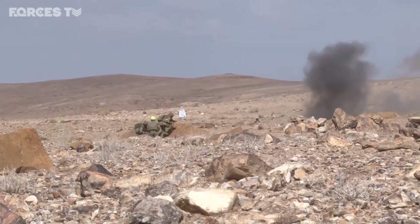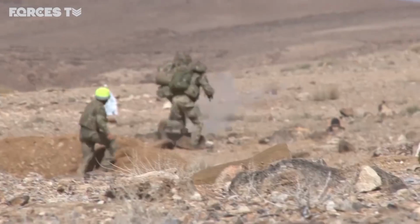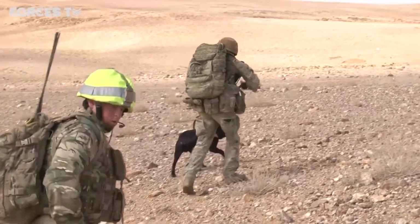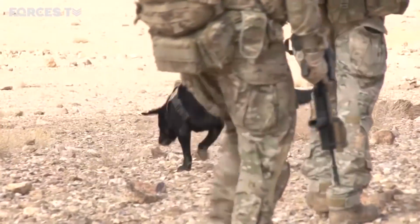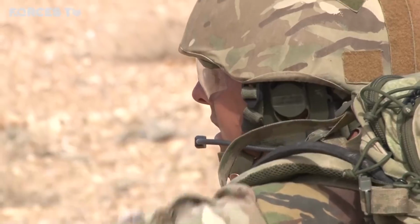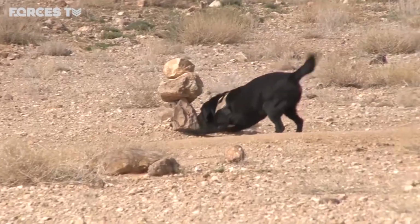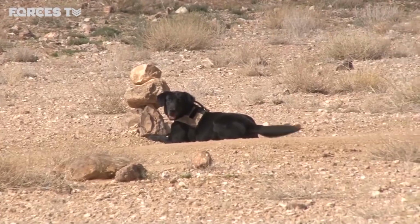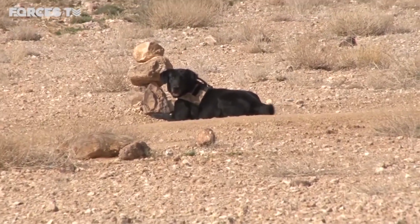In the valley, the sections are moving through the range, clearing enemy positions as they go. Just like a real battlefield, this one hides a variety of threats. The range team have planted a fake IED beside the road. Lightning, a 7-year-old explosive search dog, is sent in to investigate and soon signals he's found something suspicious.